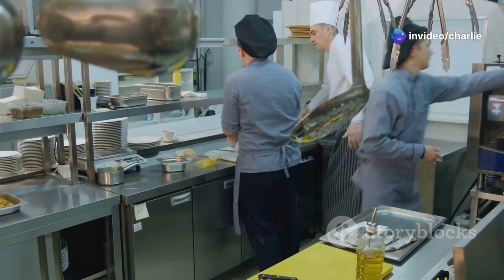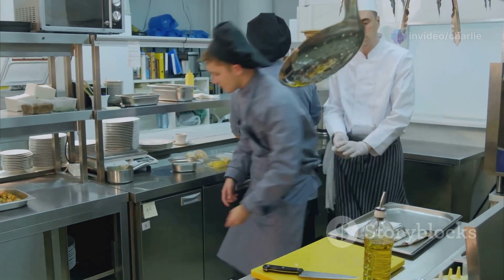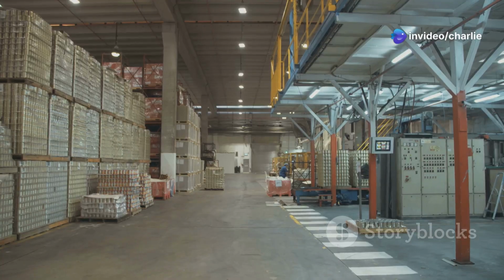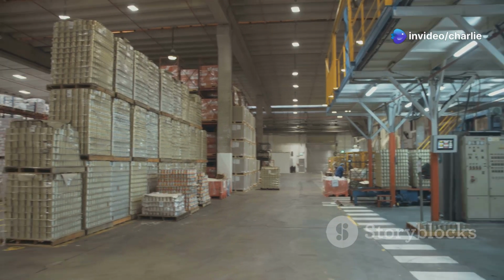Feeding a Navy isn't just about filling bellies. It's about maintaining morale. A hungry sailor is a grumpy sailor, and grumpy sailors don't win wars. So the Navy takes food seriously. They have to. Think about the sheer volume of food we're talking about.